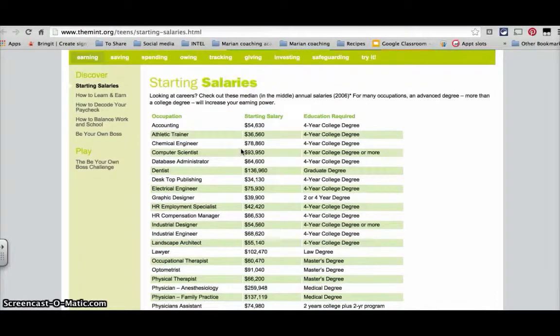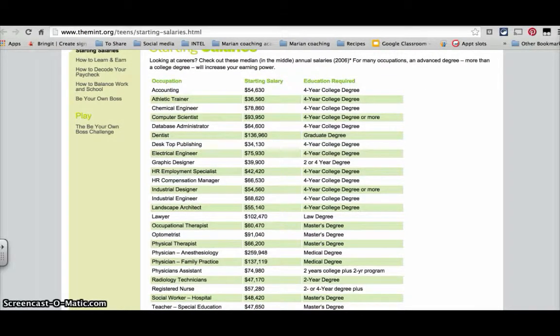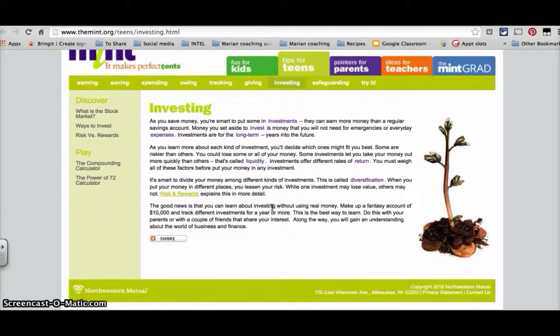Another one is a starting salary. So we have a list of occupations and the starting salary and also the education that's required. So I thought this one was pretty interesting and a good place to send students when they're considering their careers. And then we have investing your money. So thinking about, not just making money, but how am I going to invest that money? And again, these are all links that students can click on. And they can play the compounding calculator game or the power of 72 calculator, which is pretty interesting.